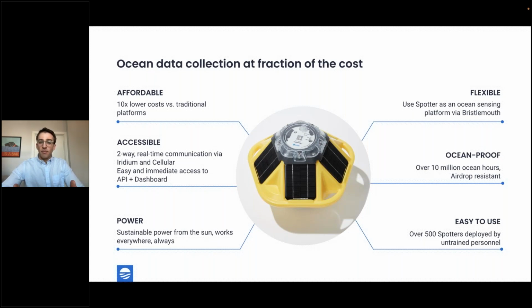You don't need to swap in and out batteries. Even at high latitude, spotters are designed for persistent operations, and the solar panels are able to consistently recharge that battery so you get the observations that you need at all times.